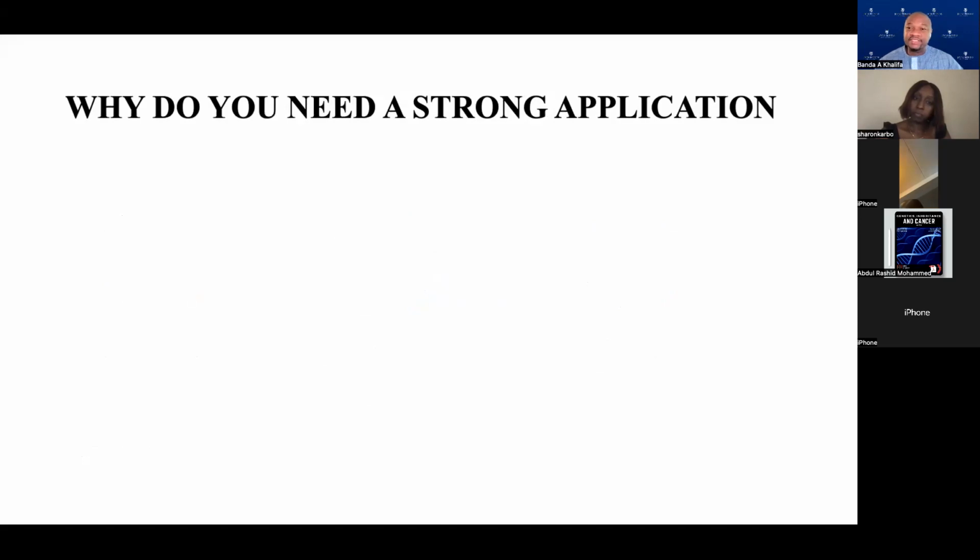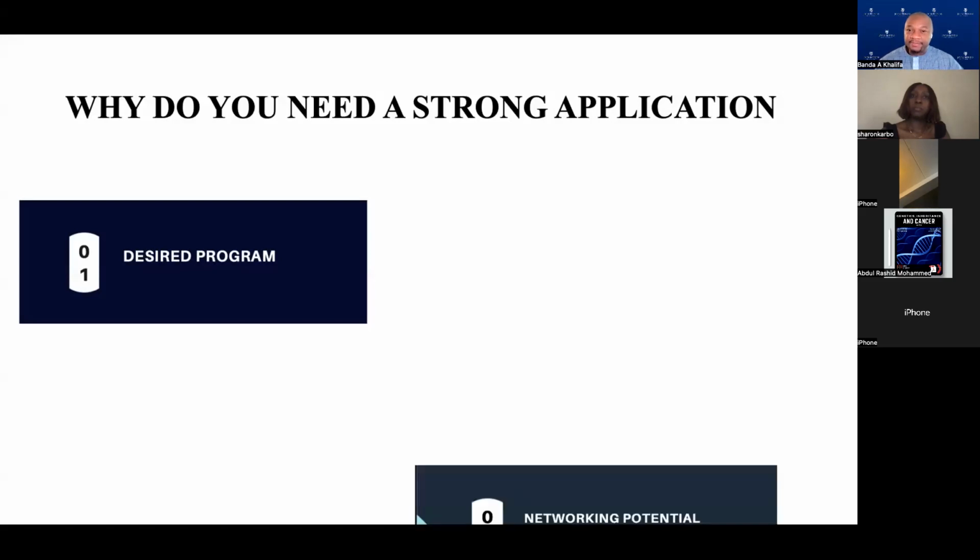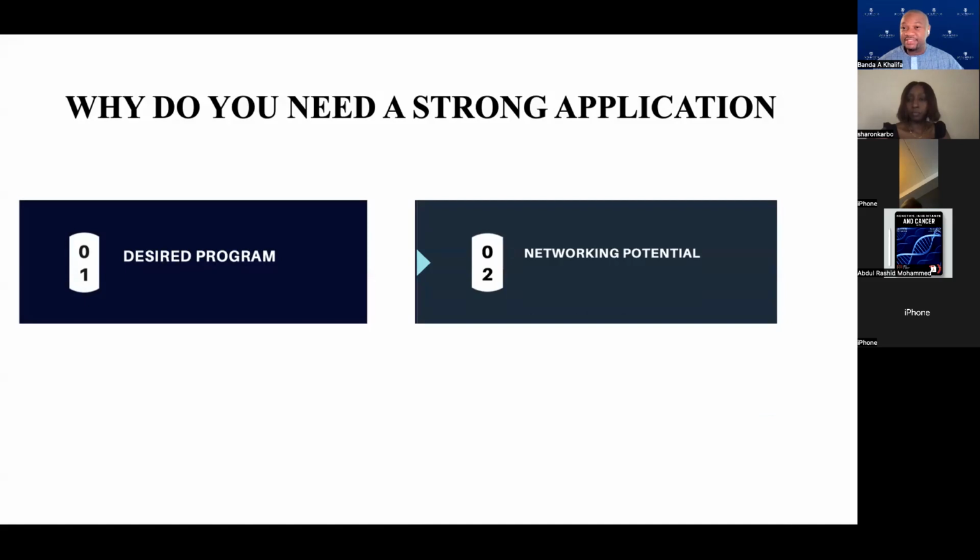Now, why do we need a strong application? You can just pick any school or any program and apply, but that isn't the idea. The idea is for you to put in a strong application so that you will have your desired program. Let's say you apply to Harvard and to other schools, but in your mind, you know the program that you would like to attend. For you to get that program, you need to put in a strong application. You don't want to attend your second choice or your third choice.